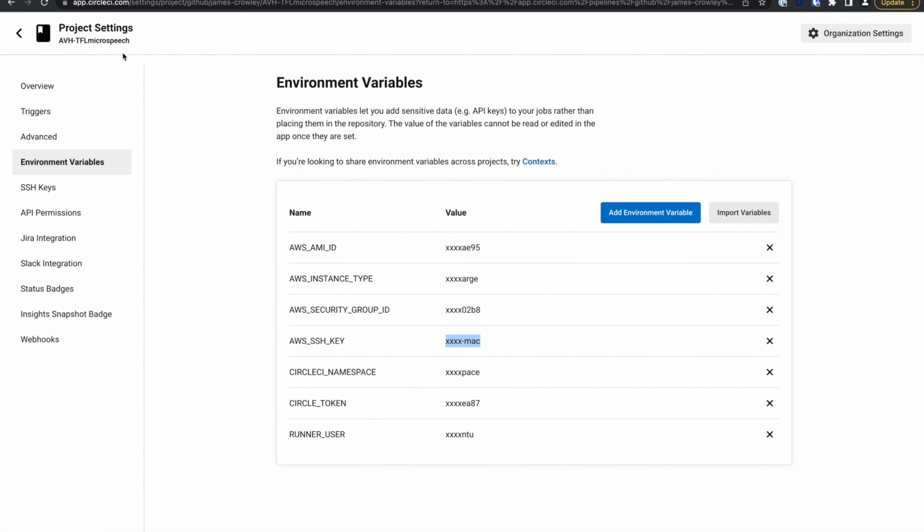Now to get access to the environment vars, we're going to go to project settings, go down to project environment variables, and then you'll see something that looks like this. On your project, it'll probably be empty, and we need to add all these values you see here. Now these values aren't anything crazy. They basically control what instance gets spun up and how that instance actually works.